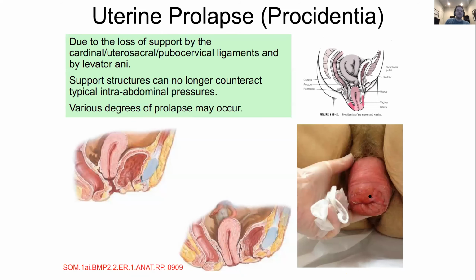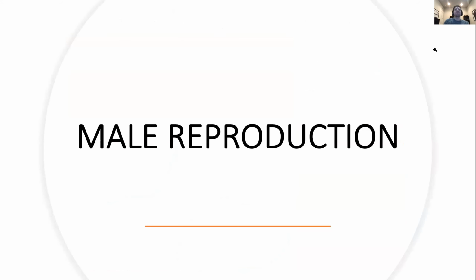Okay, everybody's favorite, the uterine prolapse. So the problem here is that the ligaments get lax, right? And unfortunately, the uterus is able to prolapse. So it has to be repaired surgically. But I wanted to mention, this is actually the same way they do a hysterectomy. So they cut those ligaments and they're able to remove the uterus through the vagina.